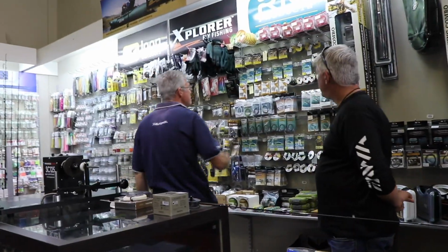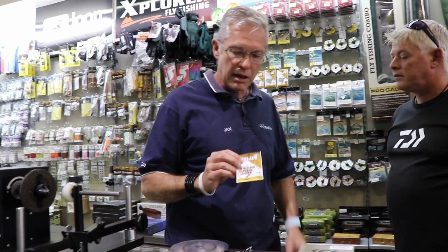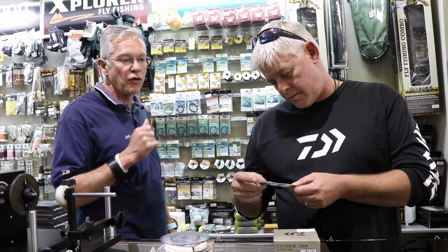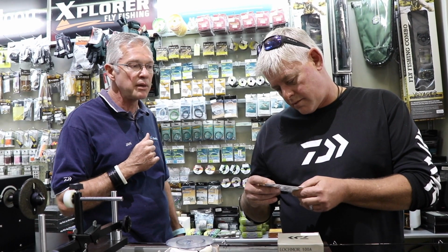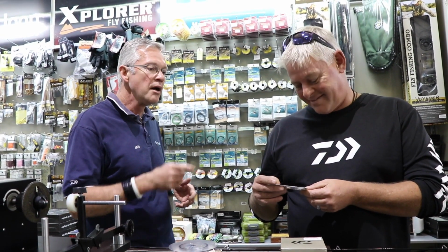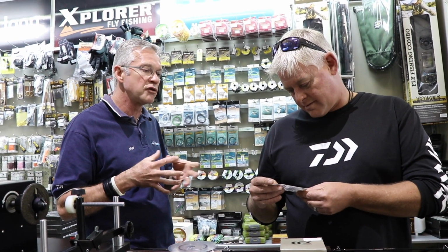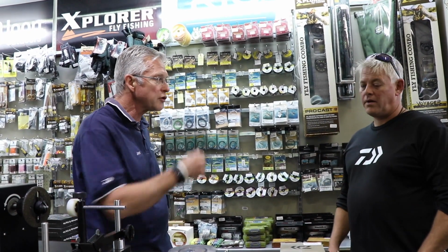So what we're going to use is just a standard knotless monofilament tapered leader, and we'll use a Siglon 4X, which has a slightly thicker butt section, so I prefer 4X. Some guys will say it's a little bit heavy for the small stream work that we're doing, but I prefer the 4X tapered leader because it's slightly heavier in terms of turning over flies. Should we need to be throwing nymphs that are slightly weighted, you want something to turn over. Also, if there's a bit of wind and you've got a bulky, chunky dry fly that you want to turn over, you need something with a little bit of butt strength just to turn the fly over.